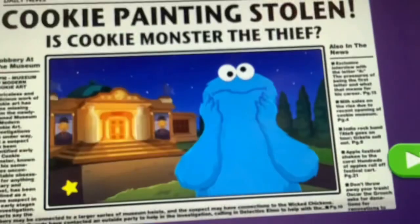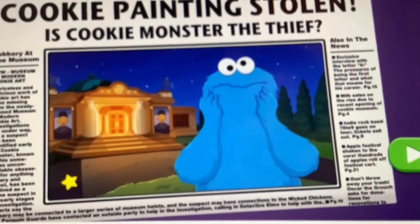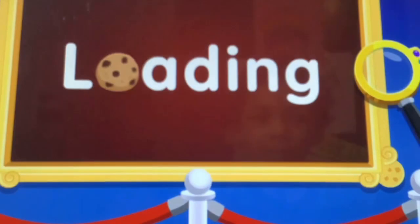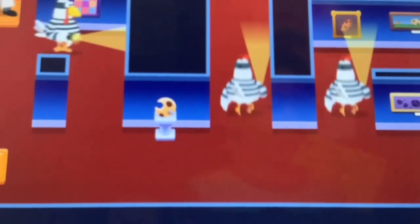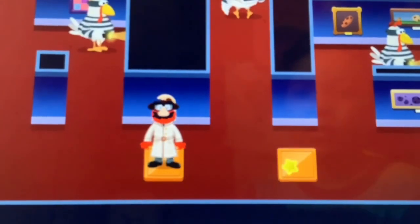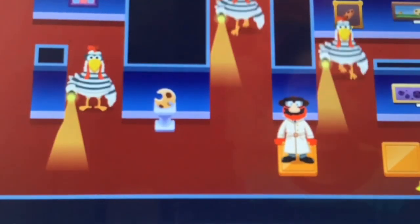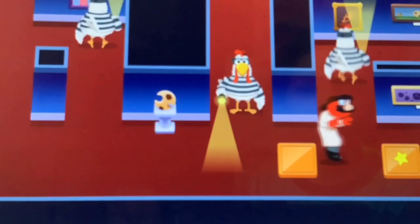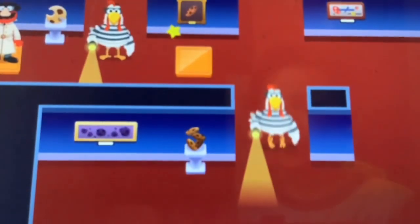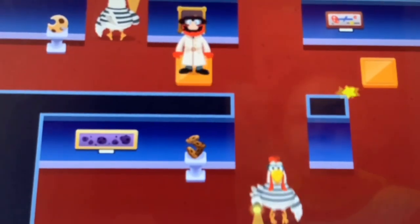A cookie painting has been stolen from the museum, and the guards think Cookie Monster did it. Cookie Monster is an actor. What's that chicken looking for? Oh, it must be one of the thief's spies. Let's keep going. Yes! You're with the chickens. Oh. Let's get to the next.